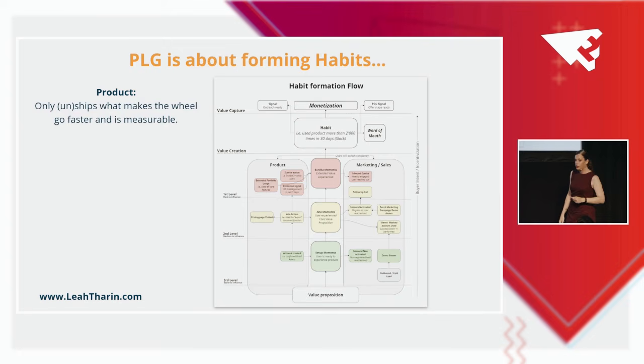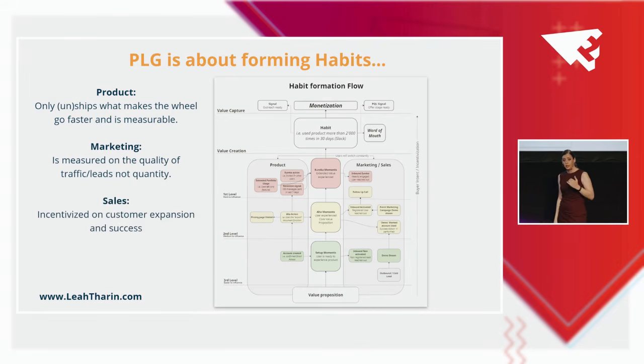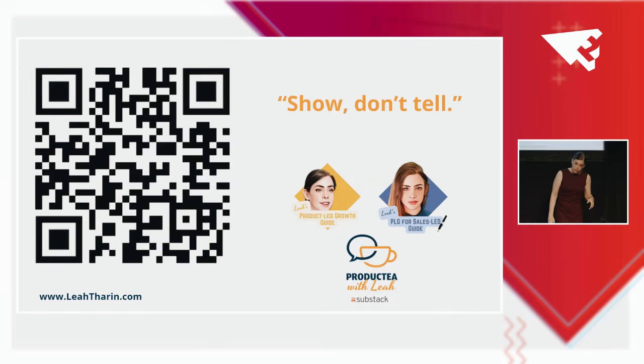So that means for product, you only ship what makes the wheel go faster and is measurable. You might even have to unship stuff for that, because I'm going to incentivize you on the middle column. For marketing, it means that you will be measured on the quality of your traffic and leads, and not the quantity. And for sales, it means that you're being incentivized on customer expansion and success, not quota. It is about showing value and not talking about it.